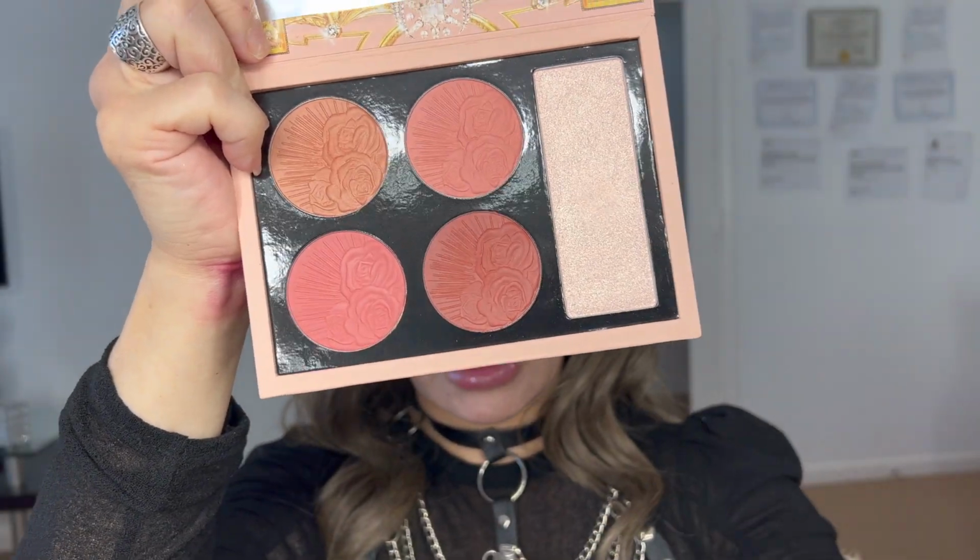I did apply the eyelashes off camera for time's sake. I'm using Tati Lashes. It's called Mitchell 5D. For today's look, I'm going to use this pink.